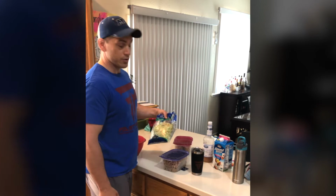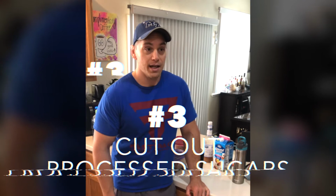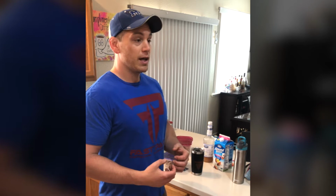Step number three is how to cut out some of the processed sugars and junk right away that you won't even miss. So one piece that I take out pretty quickly is all the sugar and other kinds of dairy in my coffee. Now don't get me wrong, I love some cream in my coffee. But right now I'm doing this challenge with another trainer, so I'm trying to cut down fairly quickly and really transform. And in the beginnings here, it's still okay to have a little bit of leeway.